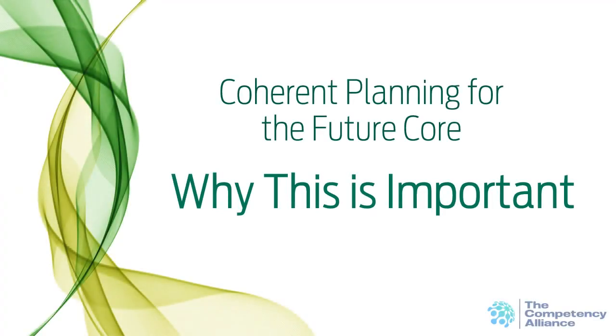This skill module covers coherent planning for the future at the core level. This section explores why this topic is important.